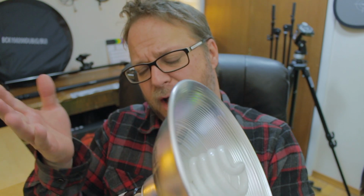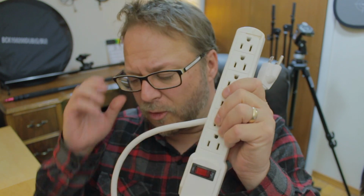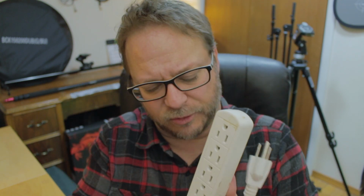So you've got your clamp lamp, you've got your light bulb, and you'll want to have spares. Another piece of equipment you're going to want to think about is power strips. I also purchased some light stands through Amazon Prime. I actually also built some light stands out of PVC pipe, and that's how I started. I built a bunch of PVC stands.